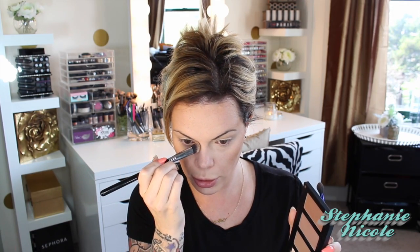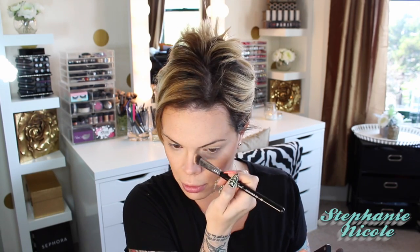Now, for a lot of people, you're going to want to contour your nose. For that I'm going to use a Sigma P84 brush, and I'm going to tap it in that same color. I'm going to be light-handed with this, or you'll look like Michael Jackson. Some girls go a little heavy contouring. My eyes are fairly further set apart than a lot of people, so I want to bring shadow right into that corner to make them look closer together.